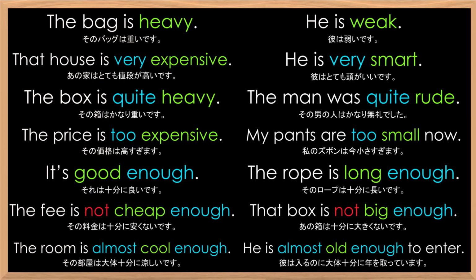All right, let's try that at a normal pace. The bag is heavy. He is weak. That house is very expensive. He is very smart. The box is quite heavy. The man was quite rude. The price is too expensive. My pants are too small now. It's good enough. The rope is long enough.